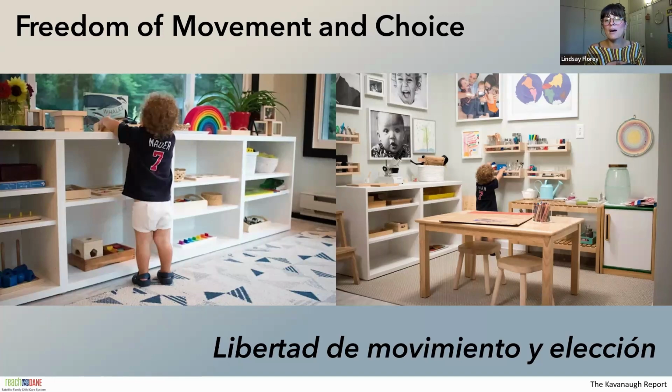So freedom in the Montessori classroom can be viewed as 3 different levels. The first level of freedom is freedom of movement. So this is just simply to move and pursue learning activities with the whole body. The second is freedom to choose. So the child can choose any work that they would like to do in the environment, which they choose based on individual preferences and developmental needs.